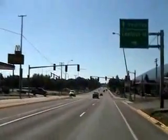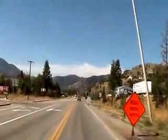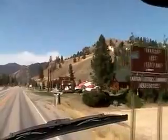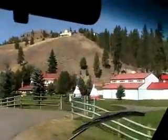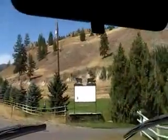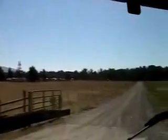Going through the little town of Lolo, and we're going to take a ride on Highway 12 right here to the Travelers Rest State Park. There's the Nez Perce Trail. Travelers Rest State Park, National Historic Landmark, ahead 500 feet. And look at that. The Holt Heritage Museum and H-Bar-R Ranches. And here's the turnoff.